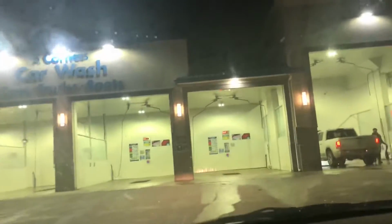Here we go. Wow, that was a really interesting wash with our ultimate polish as well. I will park between these two cars and see how it washed, and we will compare it to the touchless wash that I did two weeks ago.